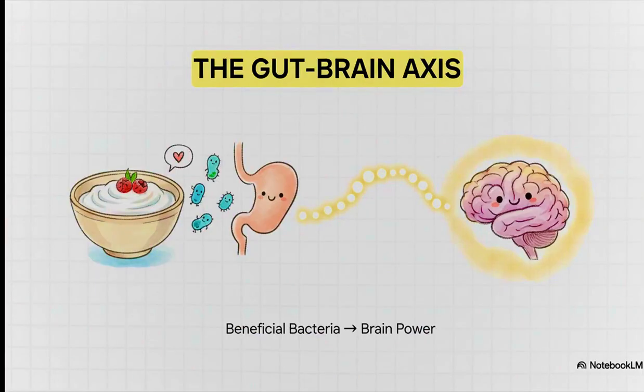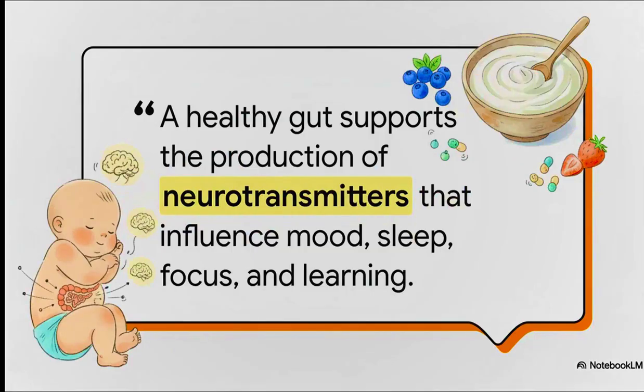Okay, next up is whole milk yogurt. Now, it's got great healthy fats and protein, but its real brain-boosting secret comes from something else. All those beneficial bacteria that support what scientists call the gut-brain axis. Seriously, this is a game changer. The health of your baby's gut is directly connected to how their brain functions. The probiotics in yogurt help the gut produce those neurotransmitters that regulate things like mood, sleep, and focus.